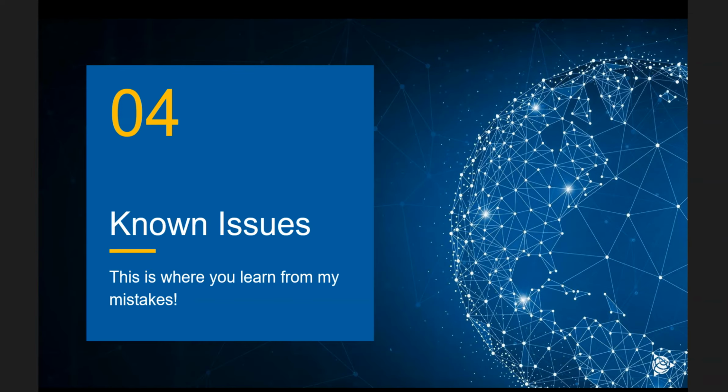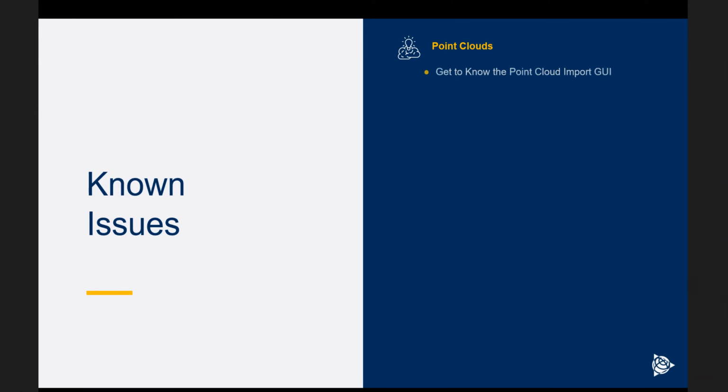So we're on to the known issues, and hopefully this is where you can learn from some of my mistakes, because I can assure you every one of these points is something that I spend a lot of time worrying over. Get to know the point cloud import GUI. Now, I approached TBC after working as a consultant for a firm that did mostly laser scanning for about 5 years. So point clouds are really my bread and butter.